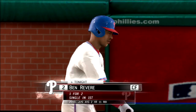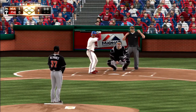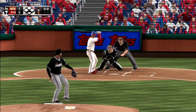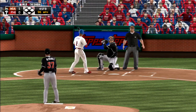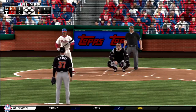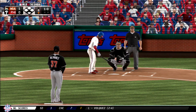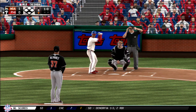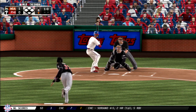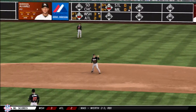Ben Revere will stand in to lead things off here in the Philadelphia sixth. Marlins have some action in the bullpen now as a right-hander is up and throwing. First offering to him stays upstairs. It's a ball and no strikes. Here's the pitch. Sanchez now at second. Sanchez throws to first to take care of him for out number one.